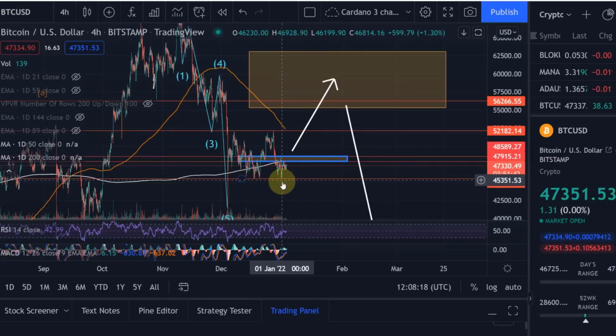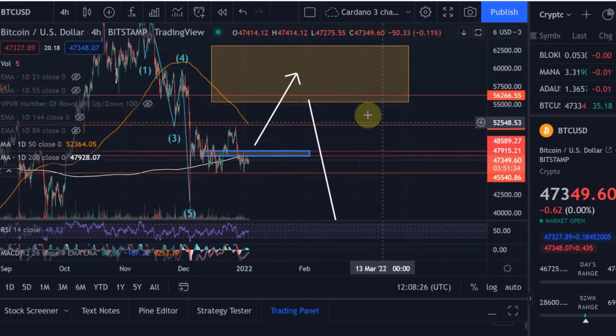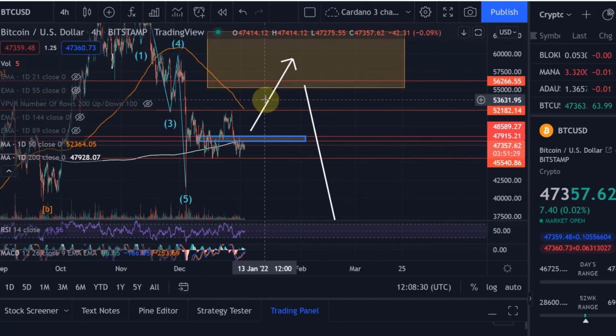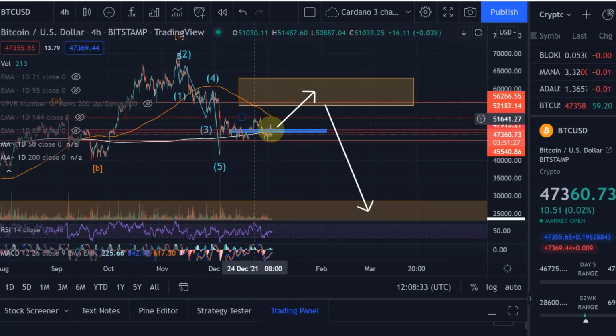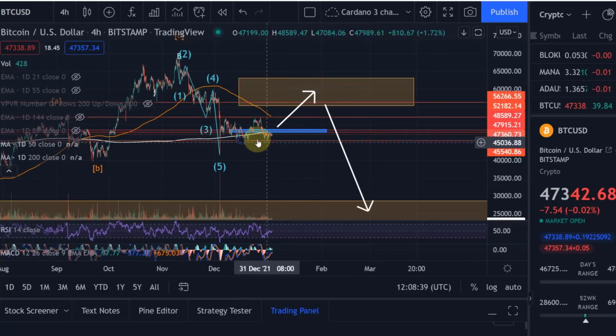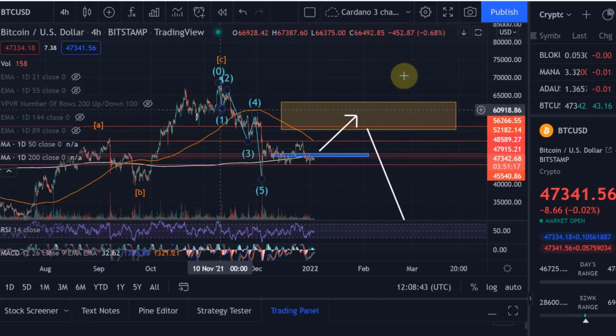You could go long here with a stop loss, however, because this trade is very, very risky. A stop loss below the 45k area, and then potentially cashing out somewhere in this target area, maybe even at the lower area, or dollar cost averaging out, whatever. It's a possibility, but there is high risk that we are actually going to drop from here. There is high risk because we are in a downtrend in my view. There is no bullishness in this move here.